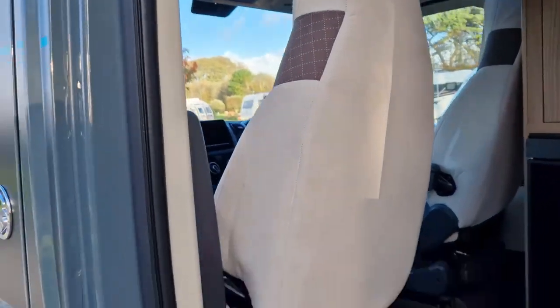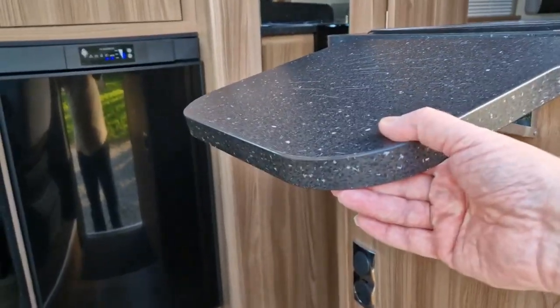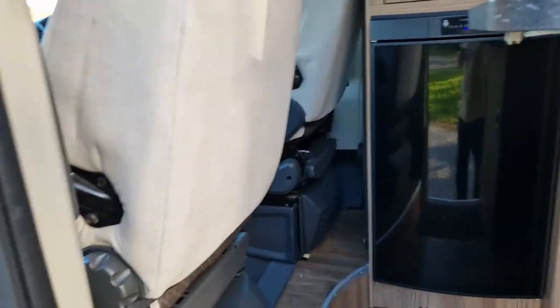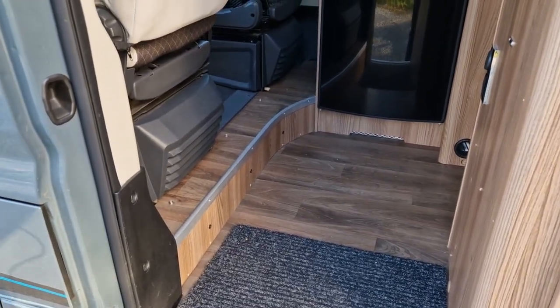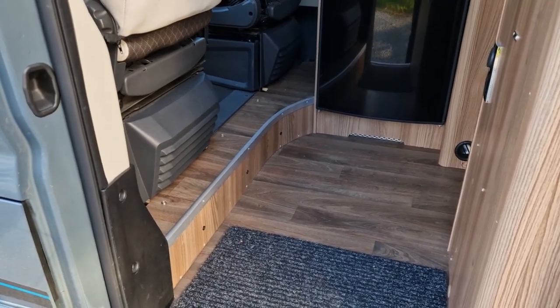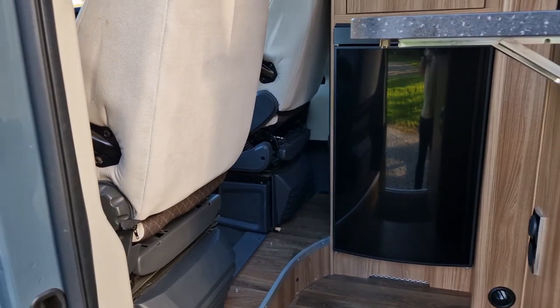I have swiveled this round, and then you can lift this table extension up from the kitchen and use that as a little table for this chair once you've swiveled it round. But I've got fairly long legs, and my legs were dangling down here, but I suppose you could find something to put them on.